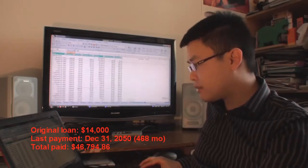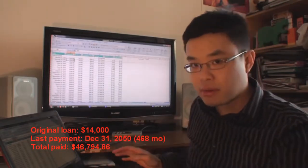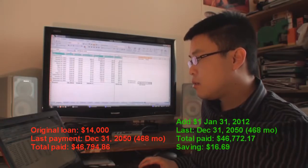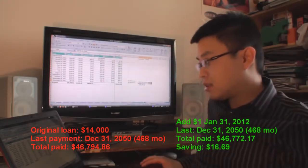Now let's make a $1 difference here. If all you did was make a $1 change, so some people find change everywhere, if you just throw it in, what happens? Well, that additional $1 that you invested into your loan would make a difference of $16 down the road. So that's a $16 savings for yourself.